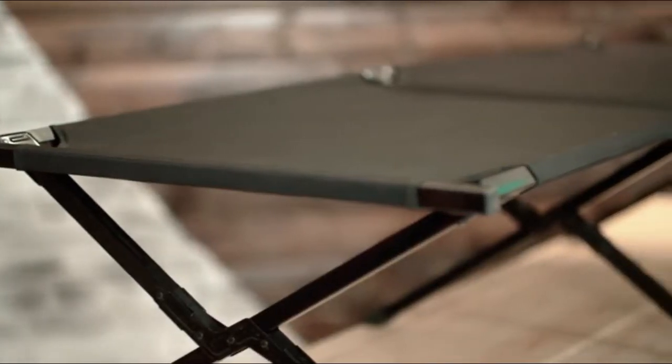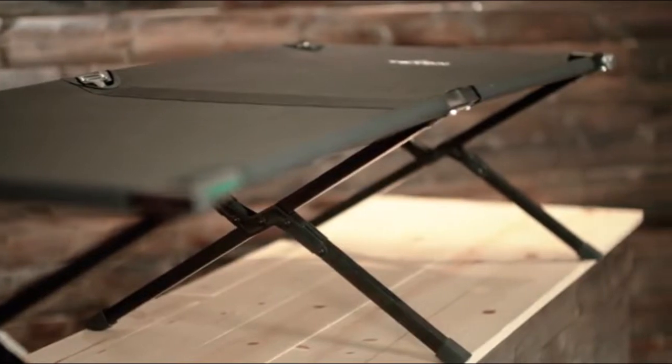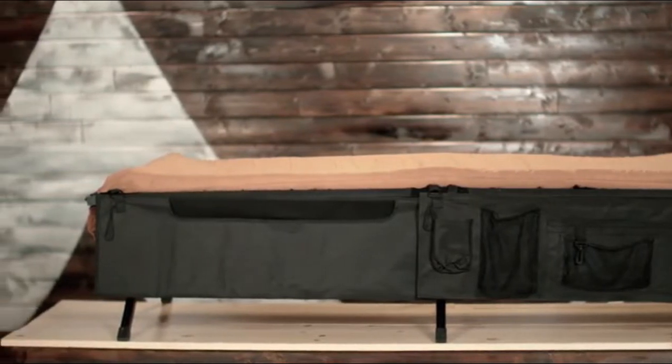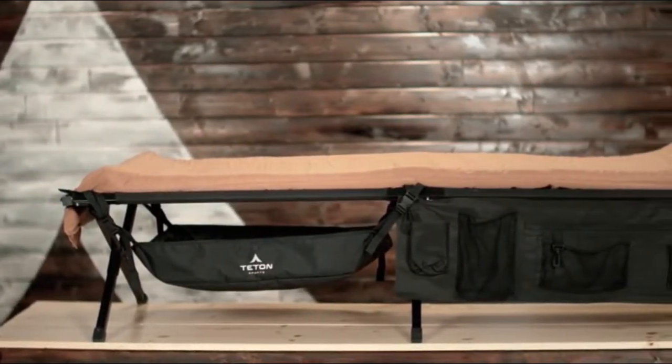The Adventurer Camp Cot is part of our collection of outdoor gear designed to give you the best base camp experience around. Compatible with the Adventurer Camp Pad, Cot Organizer, Gun Sleeve, and Cot Understorage. You'll get a great night's sleep every time. Also, it makes a great extra bed for guests.